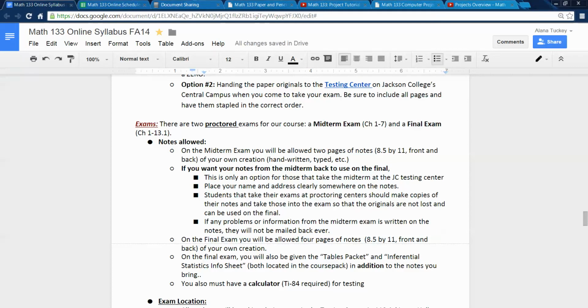I guess I should make this a little bit clearer. If it's written on the notes during testing, then the notes will not be mailed back, ever. Period.